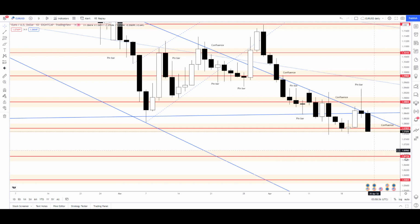1.06736, and this price level was not a strong support level in the past, so we could see this support level breaking a little bit faster than 1.07825. But before that, it would be nice to see the price retesting this resistance level as new resistance, and then seeing the price moving down.